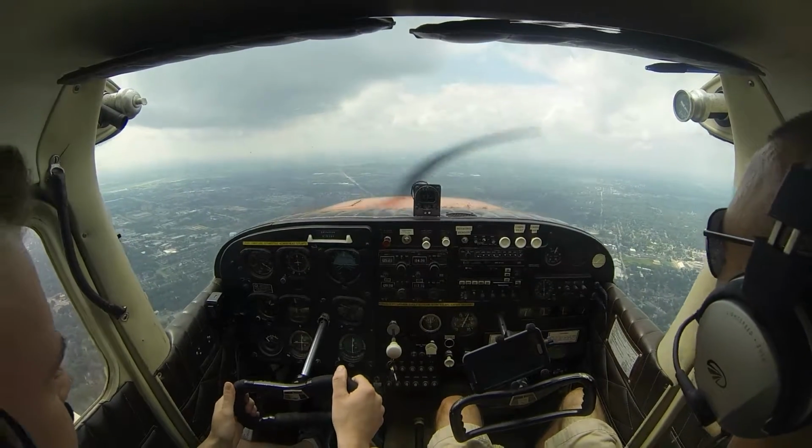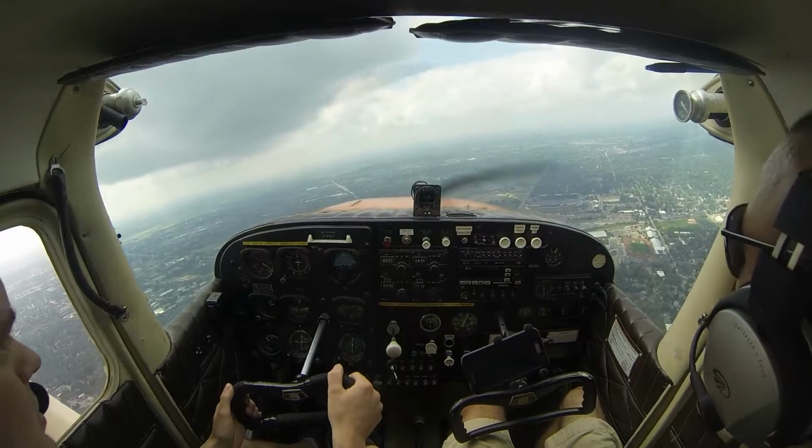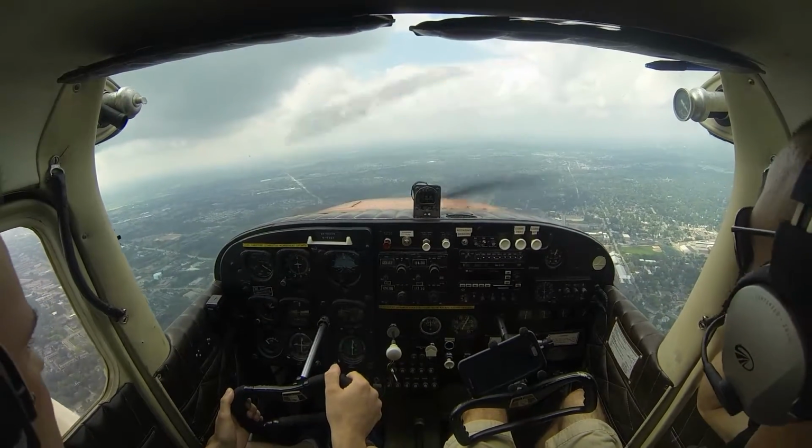That's awesome. You can track a little bit to the right here, and they'll put the stadium just off your left-hand side. You'll get a good view of it that way.